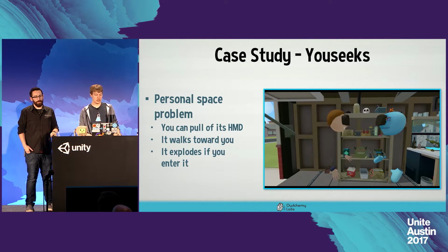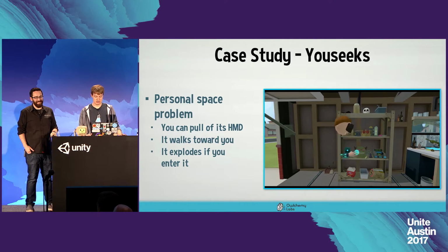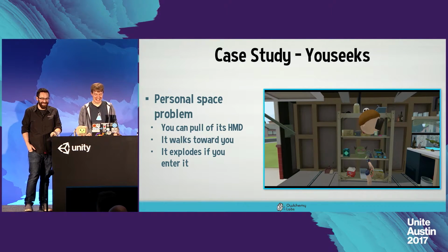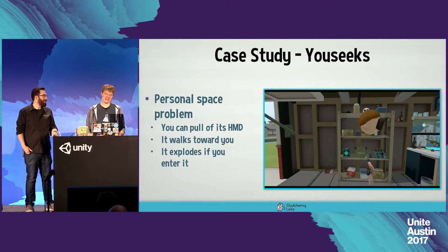The first one I'll show here is we realized, wouldn't it be funny if you just pulled off the HMD of the Meeseeks? And obviously it explodes because coming out of VR is too hard. And then we wanted to know what happens if you get really close. So what about the hug?